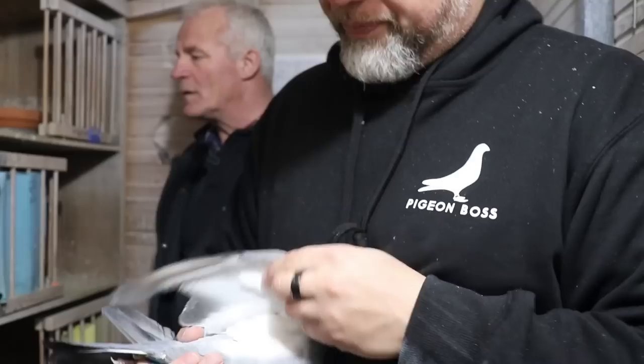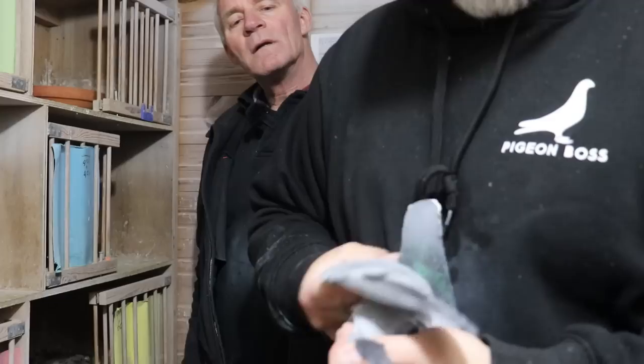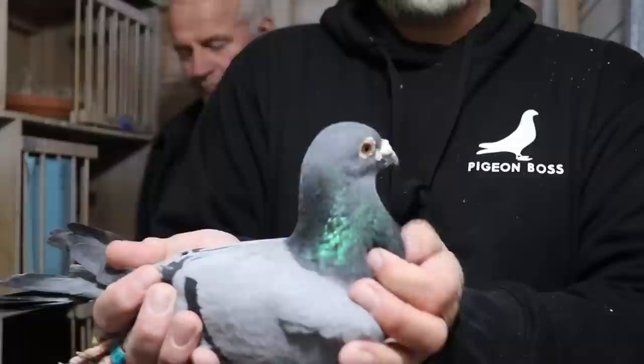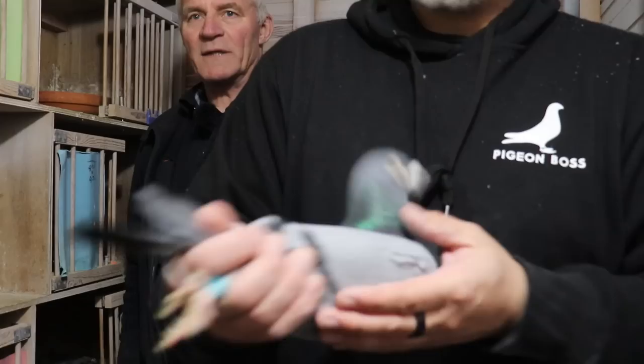Nice and tight in the forearm. 2011, that would make him how old? It's now 22, so he's 12. 12 years. And I will say something: this pigeon does not feel like a 12-year-old pigeon. He's a supreme pigeon in the hands. He makes good eggs. The feather quality is great.